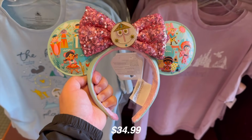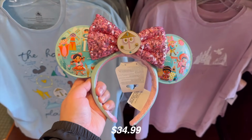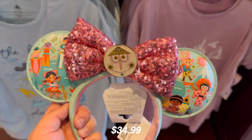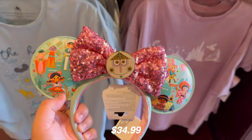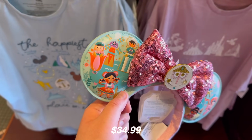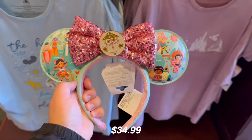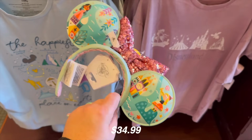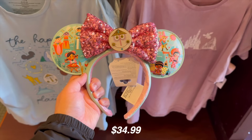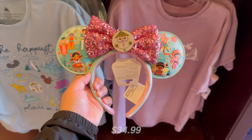Now, I might just be late to the game, but I just found these It's a Small World ears. They are so cute. It looks like we have the little clock on the front, in a nice metal material. We also have some sequins for the bow. And all of the little It's a Small World characters are kind of puffed out, as you guys can see. Really loving a lot of these designs for the 2025 year. So this one, I'll have to show Nicole to see if she wants it, but it looks really fun.